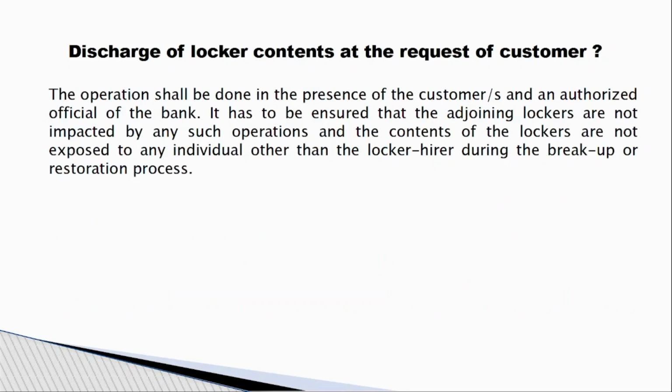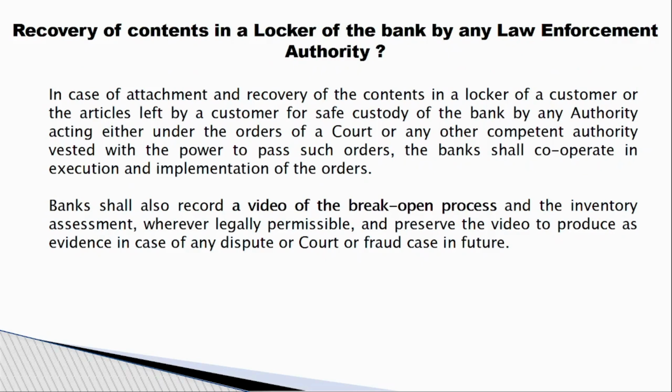Discharge of locker contents at the request of the customers. Whenever a customer requests, in a normal scenario you can close the locker and take out the items. Or when locker keys are lost, then break open, and valuables can be given back to the customer. Wherever possible, please take a video and keep it for future records.